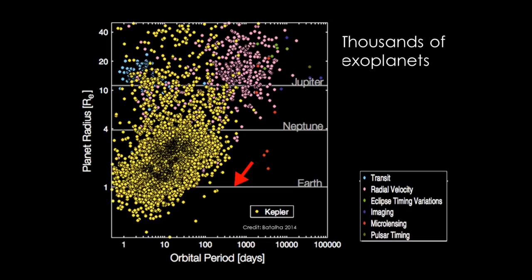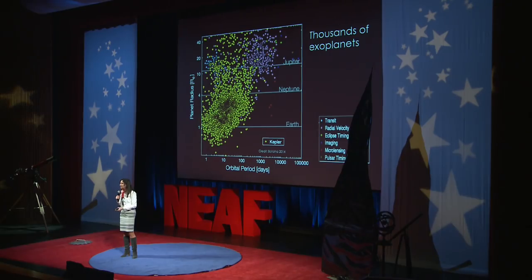The other thing I want you to see is just how many planets there are. And they actually come in all masses and sizes and orbits. It's just phenomenal that, in fact, we have not found a solar system copy yet. Our solar system turns out to be very hard to find with any planet finding technique.